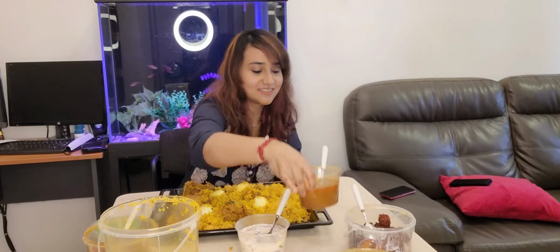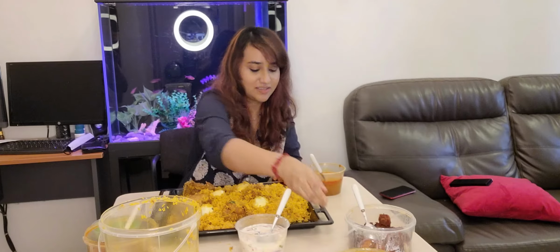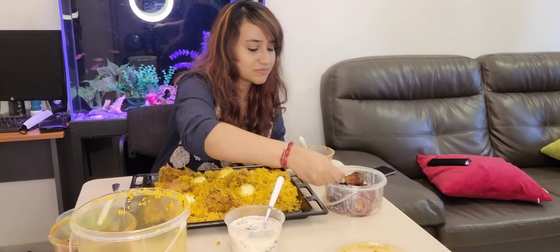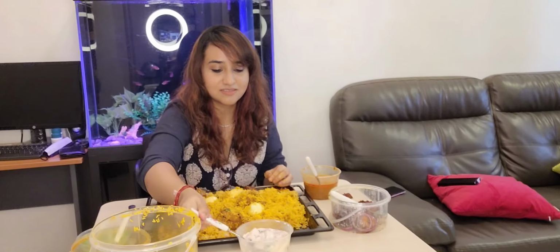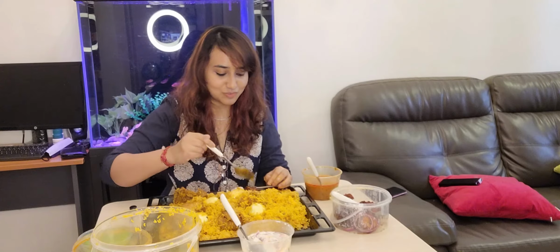Okay, so let's bring my favorite part here, the drumstick. I'm going to try now with the brinjal curry. Here, one piece for the first. Let me mix them together a bit. Try and see, all mixed together.